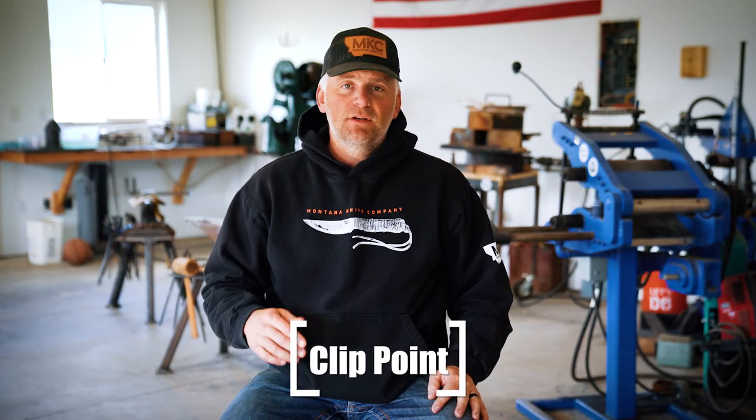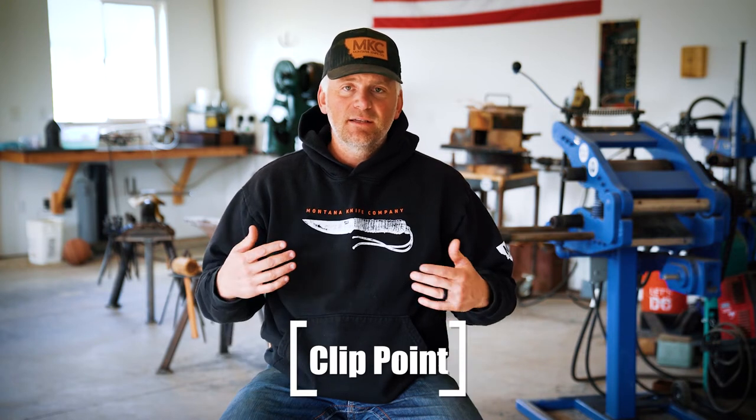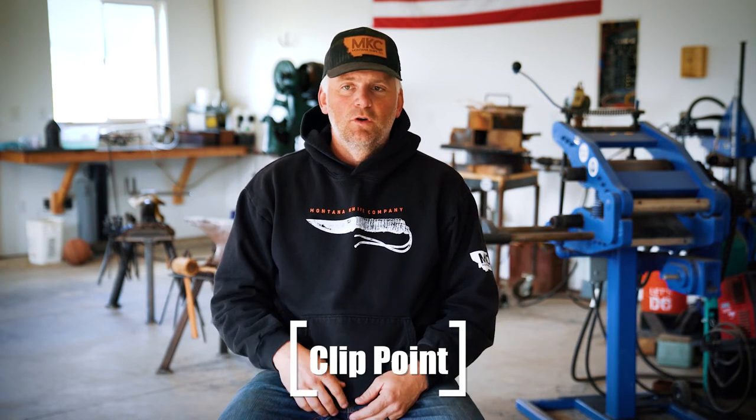All right, the clip point knife. One of my favorites from a design standpoint. Looks really cool if you do it right. A lot of people would refer to a clip point in something like the Bowie knife. That clip point has a blade that comes out, the spine is pretty straight, and it looks like the last third or so of the blade just gets kind of clipped off. Kind of a straight, angular, can be kind of concaved going down to the tip.